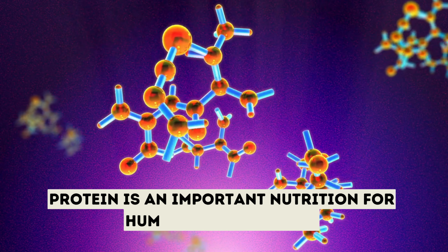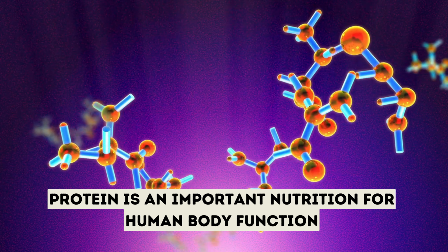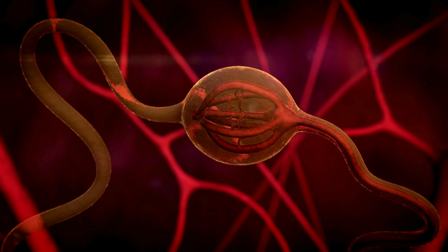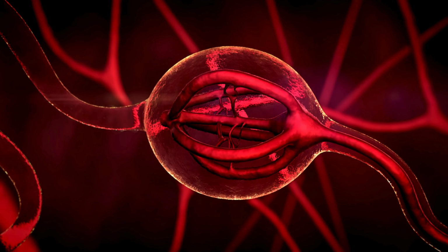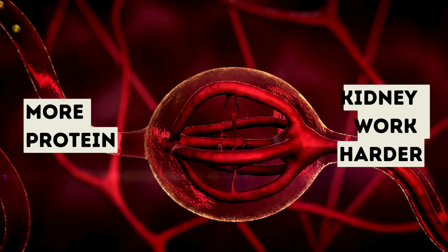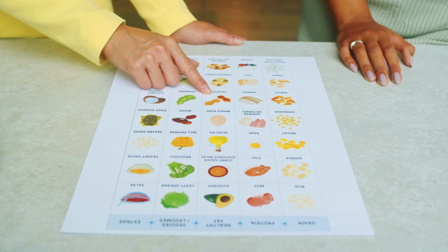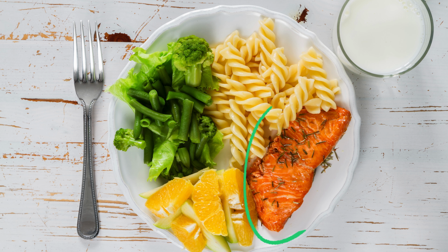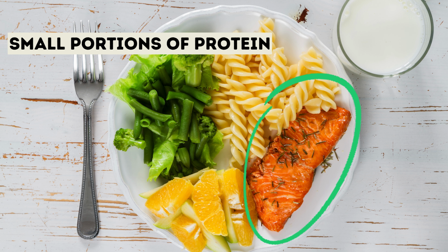Protein is an important nutrient for human body function, but when our body digests protein, waste is produced. It is the job of the kidney to remove this waste from blood. Hence, eating more protein can cause your kidneys to work harder. Hence, people with CKD need to monitor their protein intake. Eat small portions of protein foods.